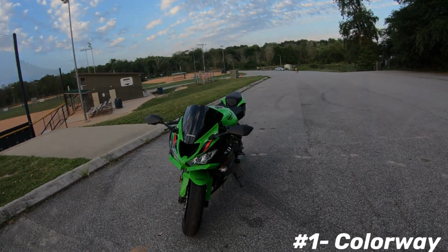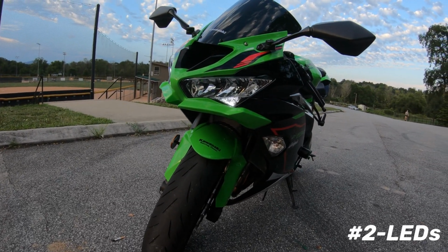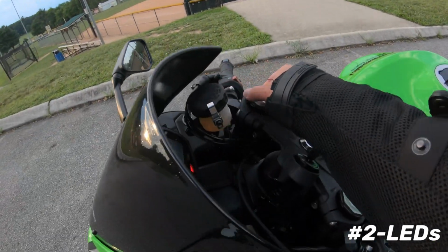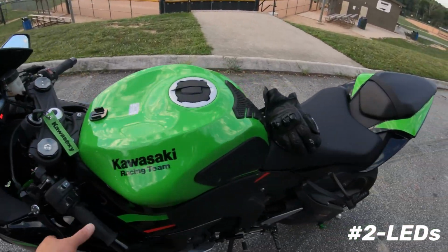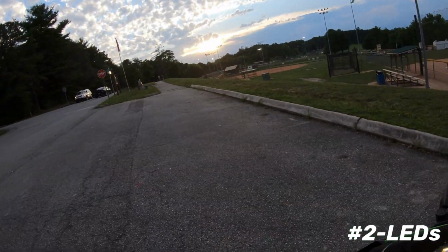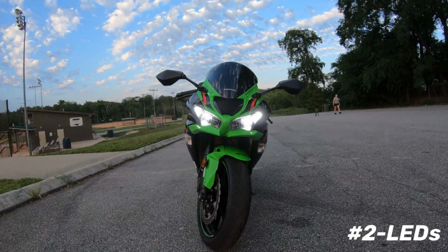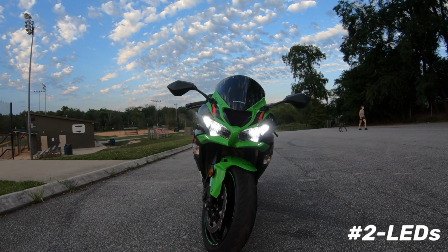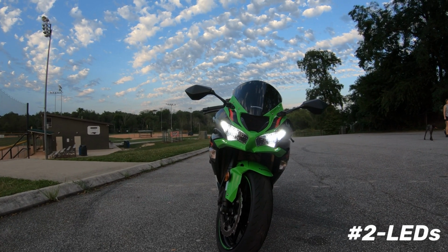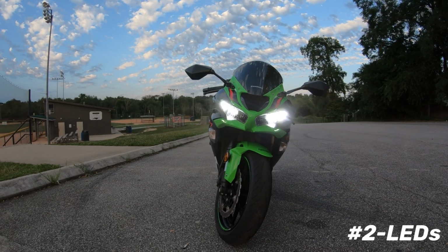Looks so good. Number two are the LED lights. So these are the daytime running lights. They're bright white. And if I start it, I'll show you the lights started. So these are the lights. They're bright white. I just like that it comes with LEDs. I like that they're not just halogen yellow lights. I think the white just looks cooler.